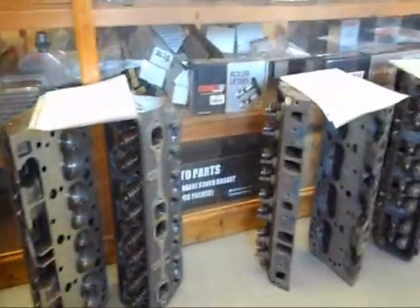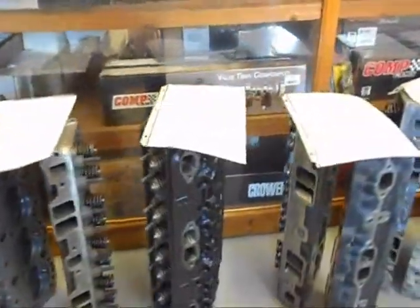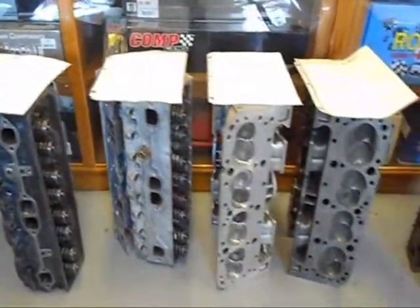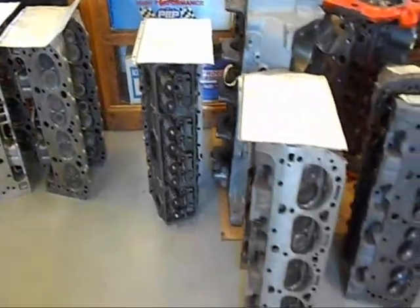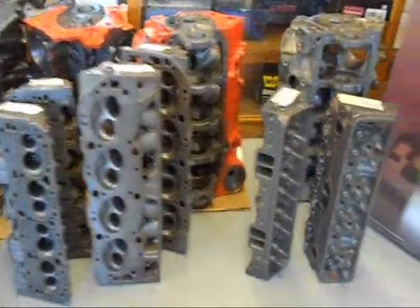As you can see, we got some sets of cylinder heads to sell here. If you're watching this video, chances are you probably need a set, or you might know somebody that does. We got some aluminum, got some cast, we got some aftermarket, and we have some stock. Got some big block Chevy, we got some small block Chevy. Let's get right into it here.